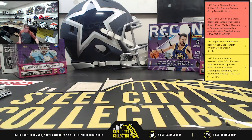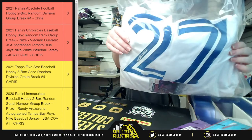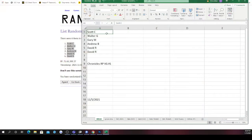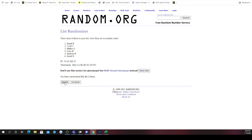Okay, so that ends it for the cards. Now, again, we do have the jersey, which is right over here. Guerrero Jr., there's the autograph on the two there. So when you zoom the cards in, they are nice and clear, right? Okay, let's find out who's getting the Guerrero jersey, y'all. Let's take our spots. There we go, five times. Good luck. There's one, two, three, four, and the Vladimir Guerrero Jr. autographed jersey will go to Walter. Walter getting the jersey.